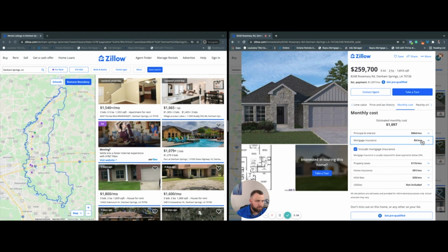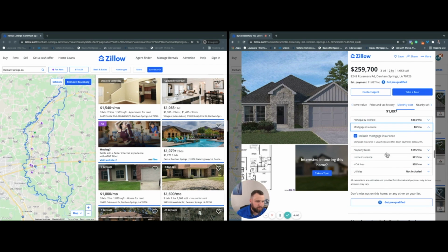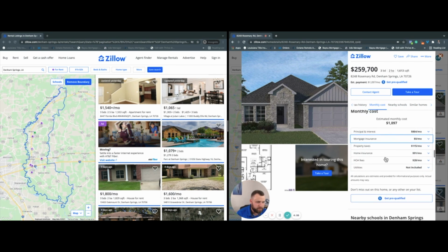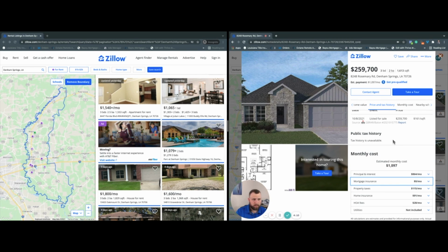Look at that, you've got $864 a month. This is making some assumptions here that we need to adjust. Let's just do it my way, okay? 259,700.